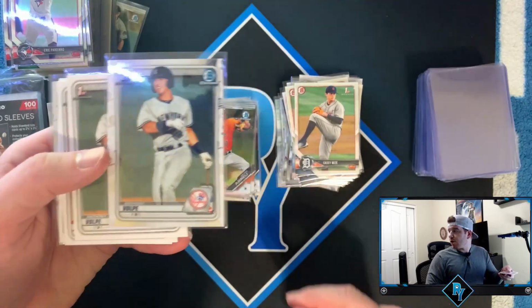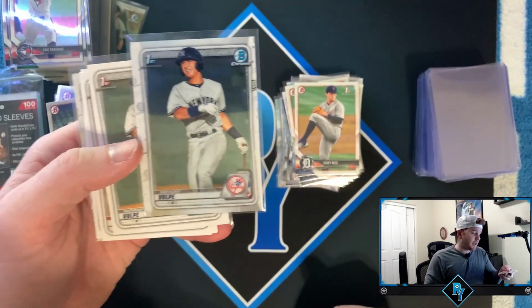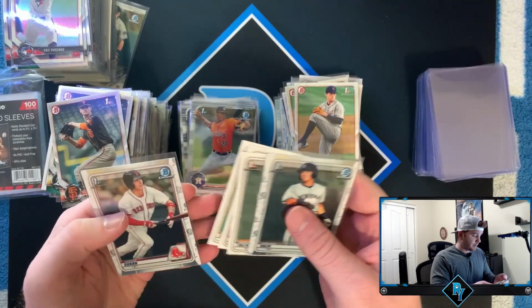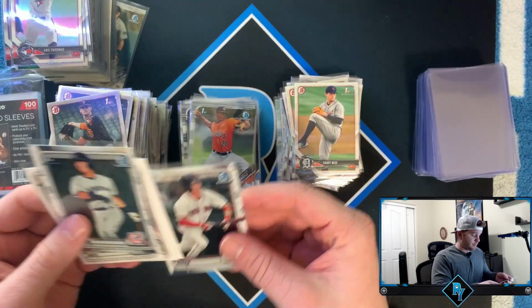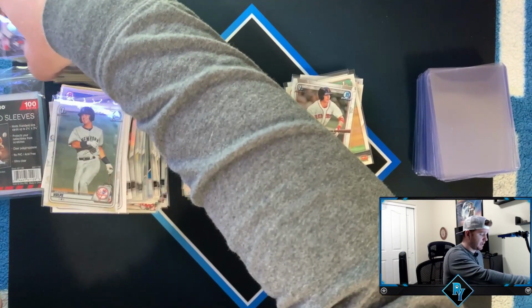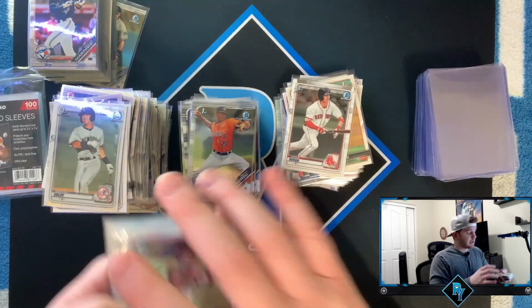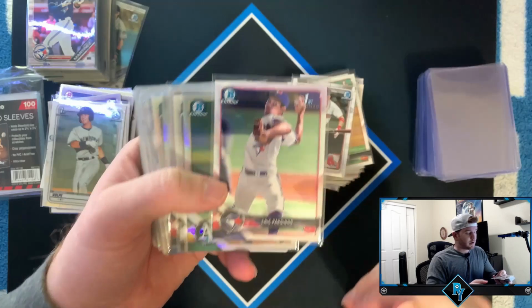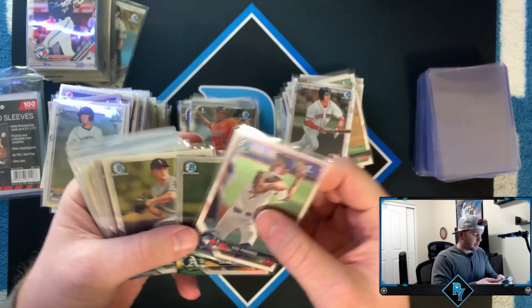That centering is horrible. 2020 Bowman, you guys, centering just sucked. Anthony Volpe was their first-round draft pick, but that centering's terrible. Jarren Duran, I do like him. I think he's a really good hitter. We got one more stack to go through, you guys. We're going through this faster than I expected, so this is good.